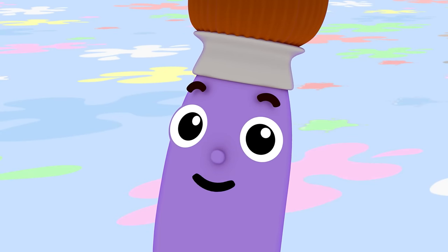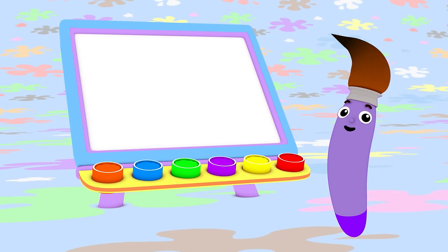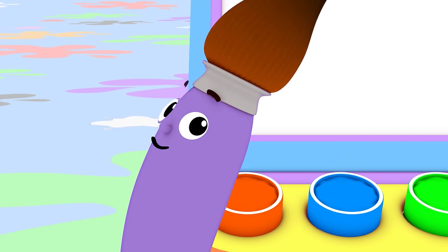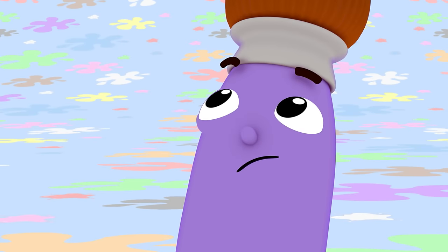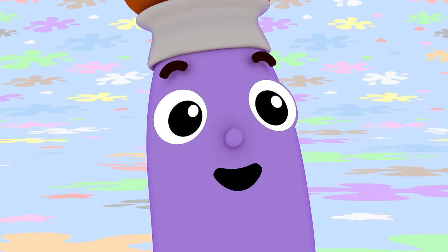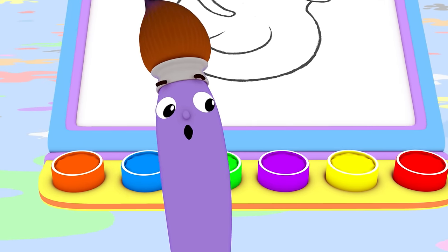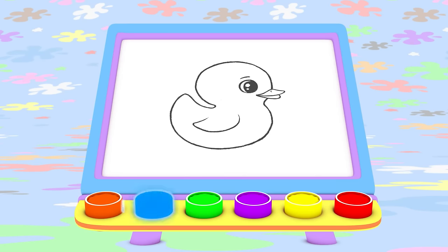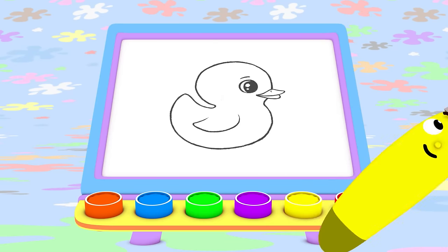A favorite? I don't have just one favorite color. I love them all. I choose colors by what I feel like painting that day. What do you want to paint today? Today, I feel like painting a duck! What color should I use to paint a cute duck? Yellow! Yellow!